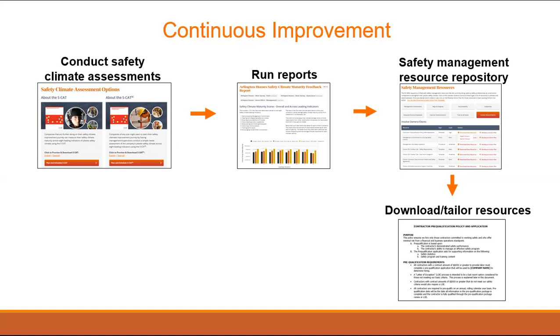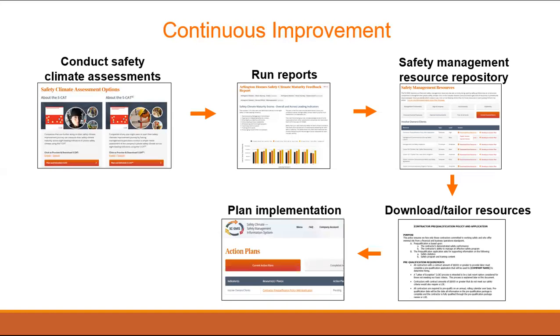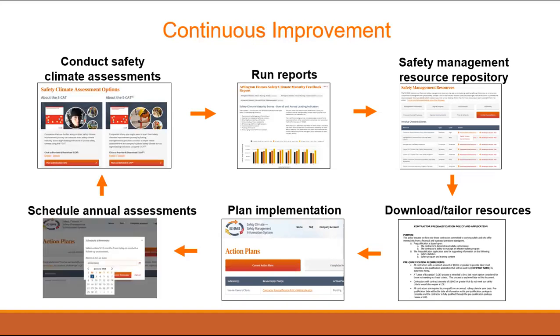Large companies like Skanska, Turner, the Penta Group, Clark Construction, and others shared resources with us that they currently use to strengthen the indicators. The resources are all formatted as generic Word or PowerPoint documents, so users can easily tailor them to their own company's needs. After selecting one or more of the resources, the company can then develop and track their action plans to help implement the resources. And finally, schedule reminders to conduct annual assessments to measure improvement across the 8 indicators.